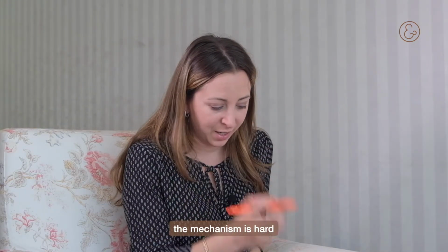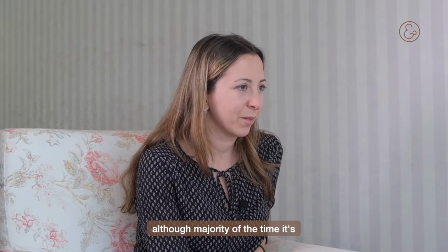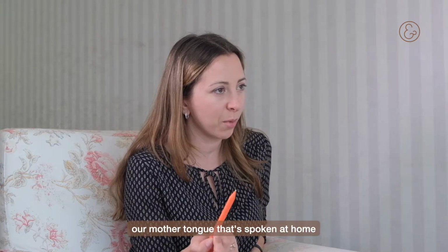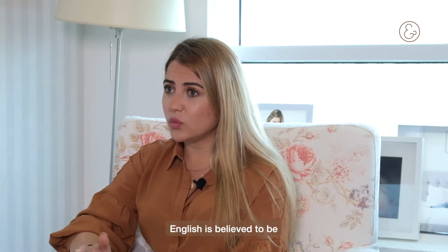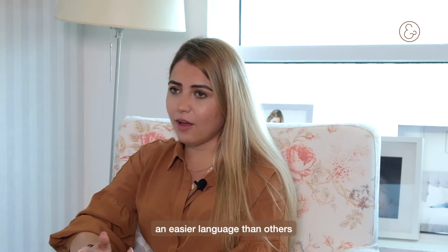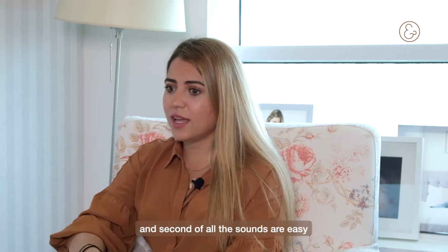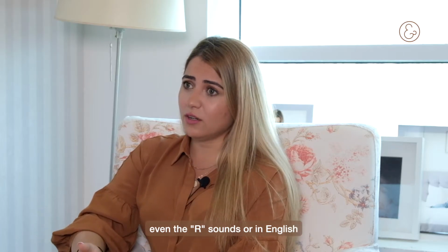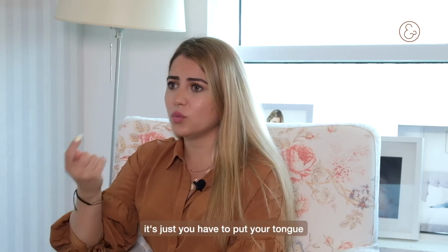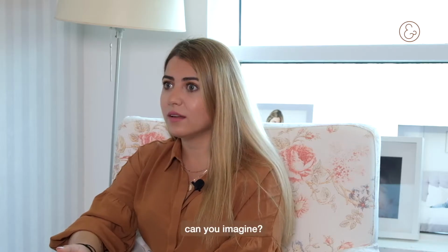Interesting you would mention this, that the mechanism is hard, because that's the difference between English and my mother tongues. Although the majority of the time it's our mother tongue that's spoken at home, he just finds English easier. English is believed to be an easier language compared to others, because first it has fewer grammatical restrictions, and second, the sounds are easy. Even the r sound. In English, you just have to put the tip of your tongue backwards. But in Arabic, it's different, right? Yeah, so it is harder. We have in Arabic the kh, can you imagine?